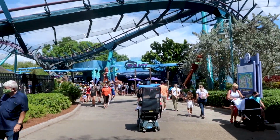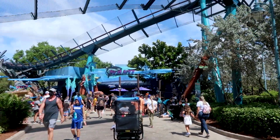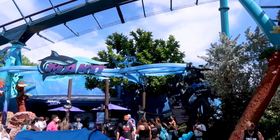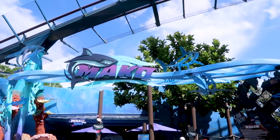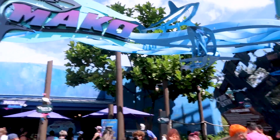But I am anticipating a 50 to 60 minute wait for Mako. That's my guess. Okay, I was a little high on that. It's about a 45-minute wait right now for Mako. Not too bad. But again, I think it would be way less if they were loading every single seat, which they can't do right now because of everything going on.